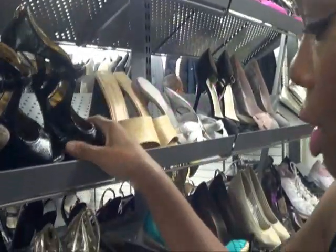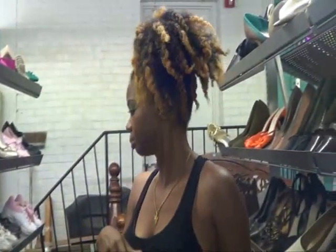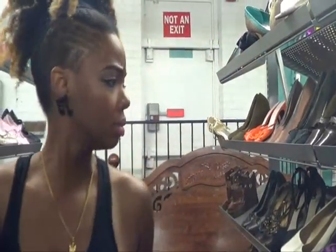Extra cute. You got Baker's. Just a bunch of different labels that you can find at the malls, but you'd be paying a bunch of money. And you can find them right here at the Goodwill. Hopefully, sometimes they have your size, sometimes they don't. Just have to get lucky.